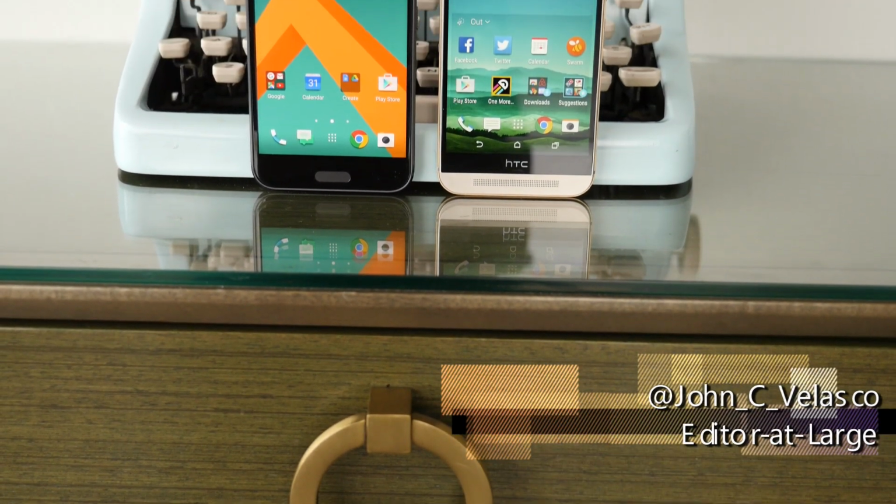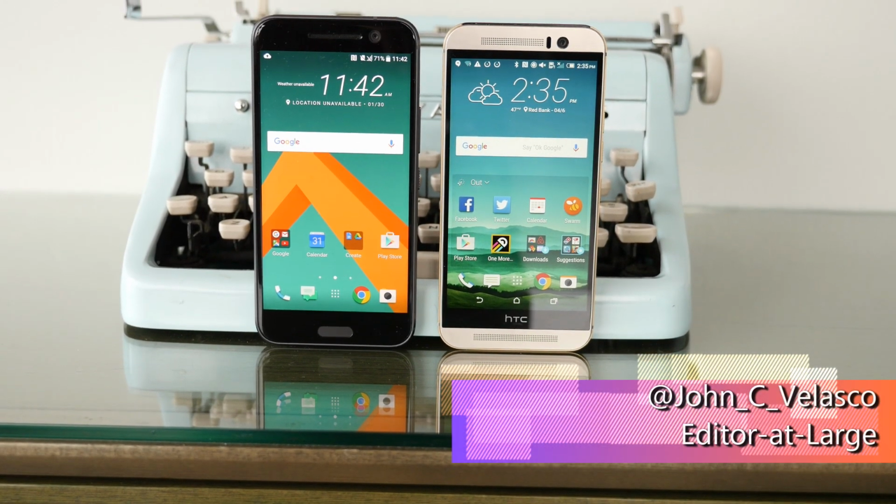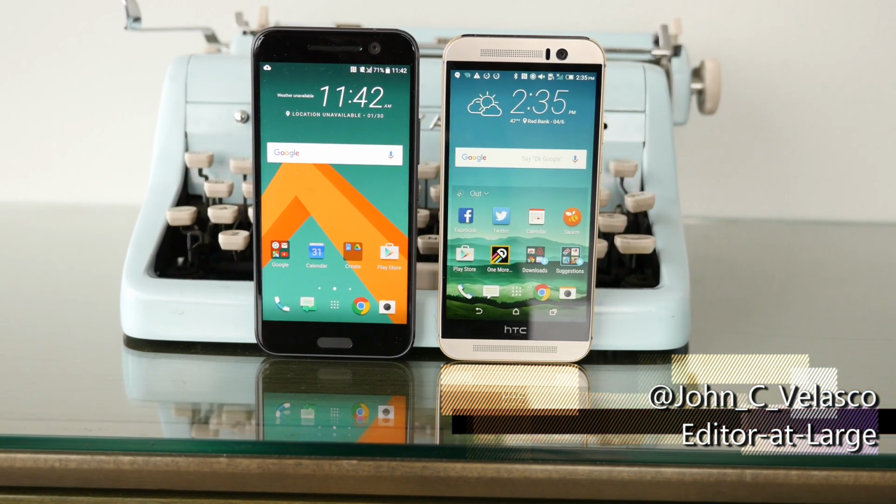a huge lot. Hey guys, John Velasco here with Android Authority, and I'm doing a quick look between the HTC One M9 and the HTC 10.